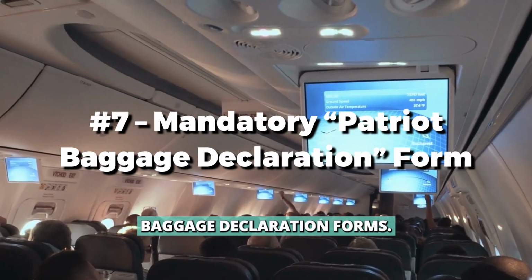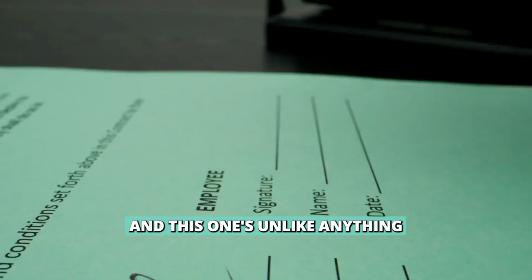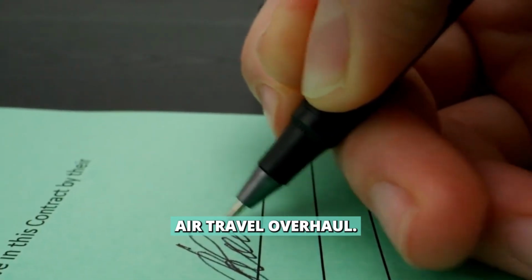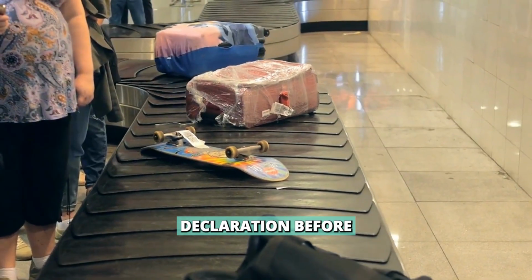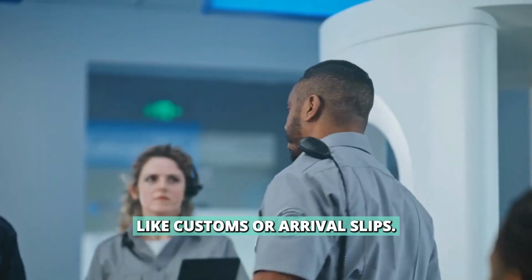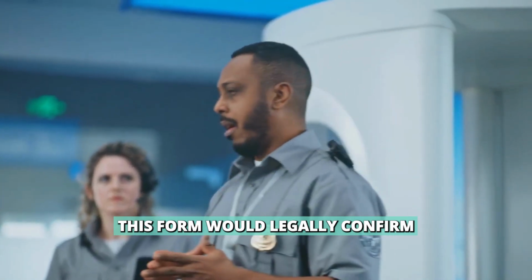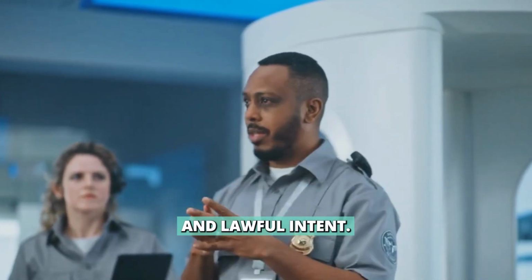Number 7. Mandatory Patriot Baggage Declaration form. Get ready to sign a form at the airport, and this one's unlike anything you've seen before. Under the Trump administration's proposed air travel overhaul, every passenger would have to sign a new document called the Patriot Baggage Declaration before going through security. On the surface, it might seem like just another form, like customs or arrival slips, but dig a little deeper and the meaning changes fast. This form would legally confirm that everything in your carry-on aligns with American values and lawful intent.